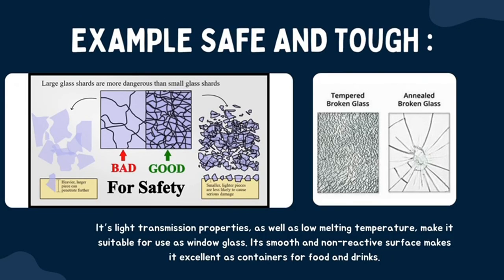There are some examples of safe and tough pictures. In these pictures, we can see the difference between tempered broken glass and annealed broken glass. Its light transmission properties, as well as low melting temperatures, make it suitable for use as window glass. Its smooth and non-reactive surface makes it excellent as a container for food and drink.